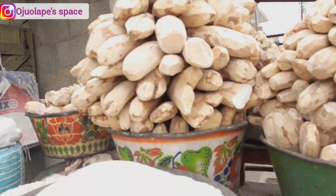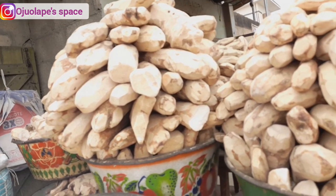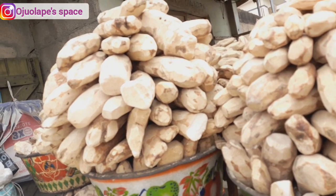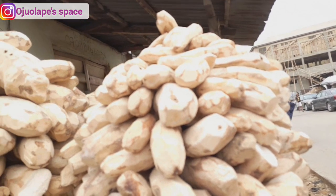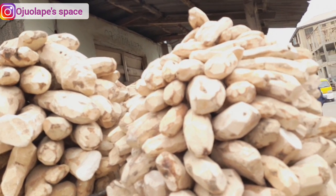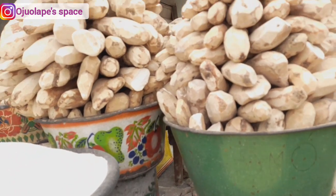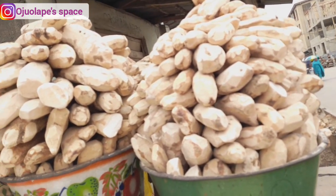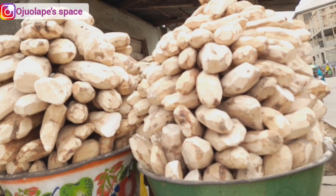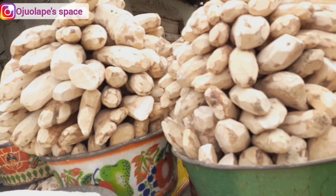Let's talk about the best time to start the dried yam business. To start the yam business, you start during the yam season. Once yam is in season, that is the best time to buy your dried yam. You buy your dried yam tubers, you grind into powder and you repack. You pack yourself. You get a good nylon, a thick one.